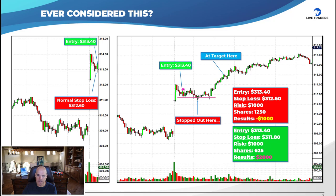Immediately after you get into this stock, a nasty red bar comes in and it holds your stop by a couple pennies, and then the next bar tags you. Even if you gave it a little bit of room, it comes back up, would have tagged you again. Comes back down, would have tagged you again. There are three areas here in which this stock would have tagged you, right?